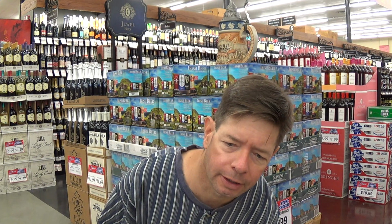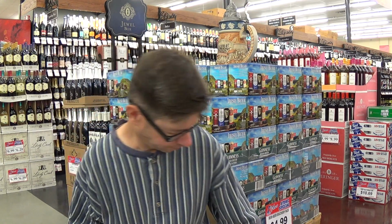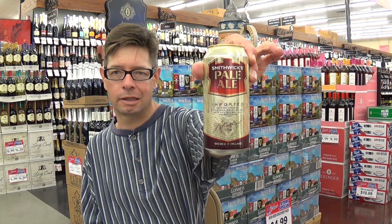I'm gonna go with B+. I'm gonna say it's very good. I don't know about excellent. No, I wouldn't go that far, but I'll say very good and certainly worth trying. So, laissez les bons temps rouler. This is a very good and interesting beer from Ireland.